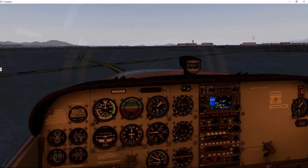San Bernardino ground, November 85 Sierra Mike, coming out of the GA with Zulu, looking for my Cat 7. 85 Sierra Mike, San Bernardino ground. Good evening, runway 24, taxi via Alpha. Runway 24, taxi via Alpha for 85 Sierra Mike.